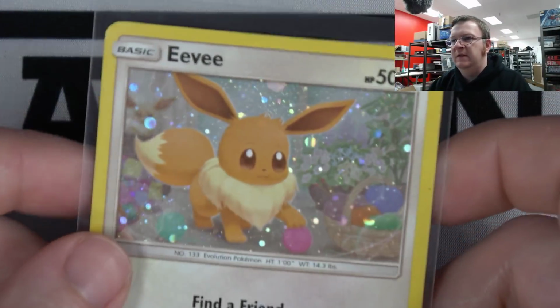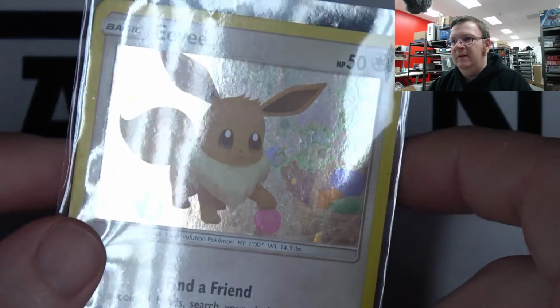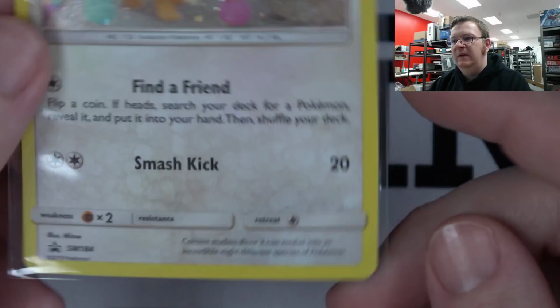Very good option for a binder. So if you're building past sets and you just want a binder collection, you don't care about it being super pristine, buy moderate cards. Moderate cards are still normally very good.